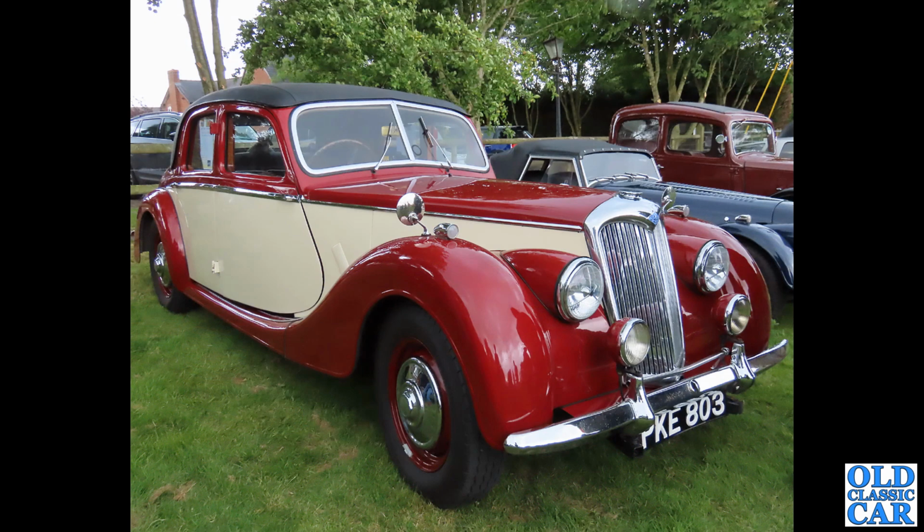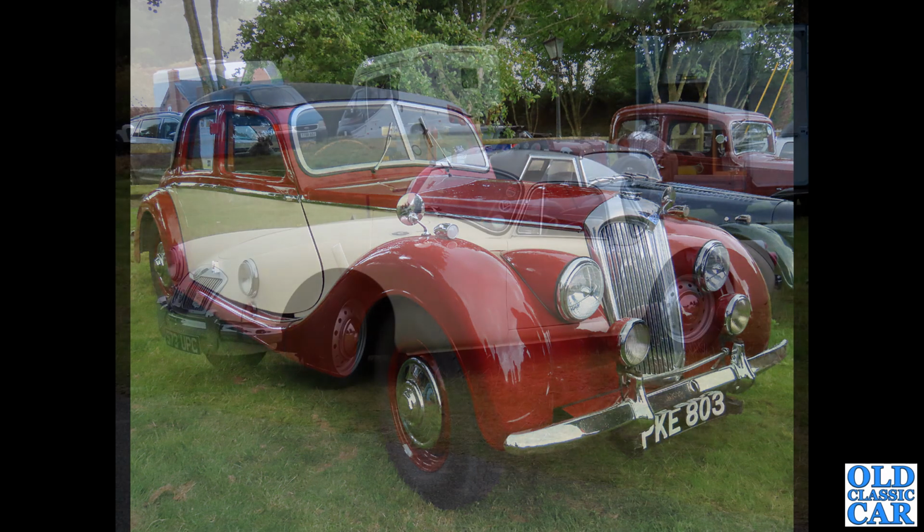And here we have another wonderful Riley RM. This is one of the 2.5 litre cars. PKE 803 is the registration number. You can just see the pale blue badge at the top of the radiator. That tells you it's the 2.5 as opposed to the dark blue badge, which would say it's a 1.5.